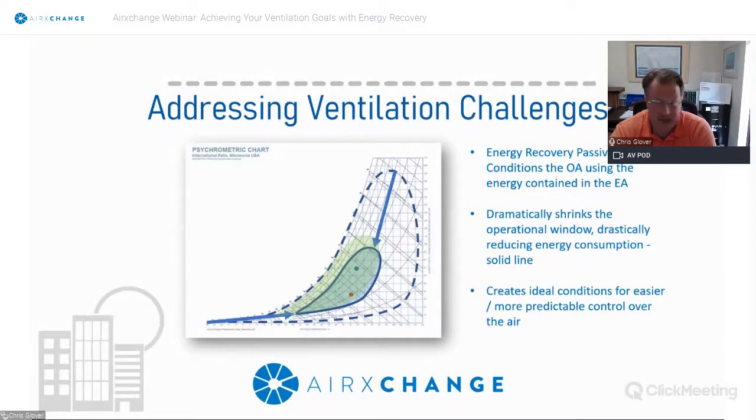Couldn't you get higher than that? Yeah, absolutely. But once again, you just have to design it for that. Looking at the chart, what an energy recovery device is really doing for you is shrinking that operational window from that large dotted line to that solid line. All that difference between those two windows is your potential energy savings. That's areas where your system no longer has to work. This reduced operational window also helps create more ideal and easier to predict control over the air coming into the building, making it a little easier to maintain occupant comfort.